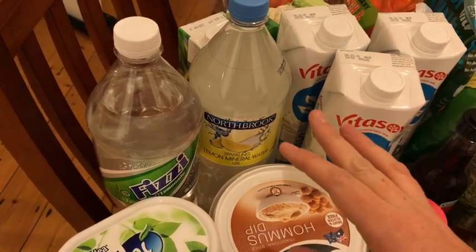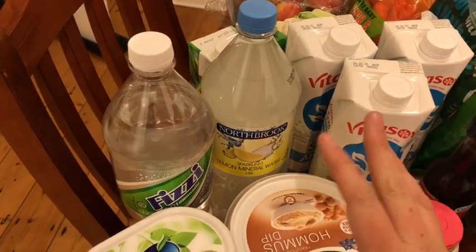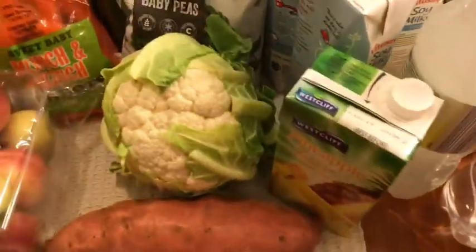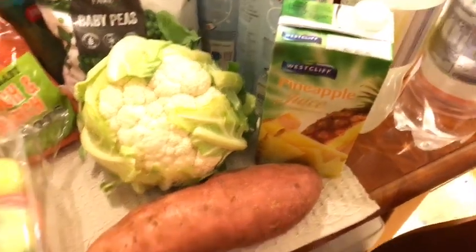So I still feel a little bit funny buying it, but I just thought, oh, it's really yummy, and it's not very expensive, so why not? So I got that one, and I also got some pineapple juice, because pineapple juice is just delicious.